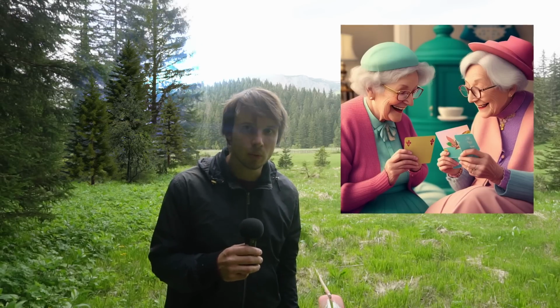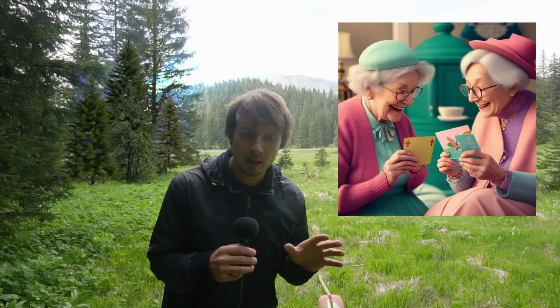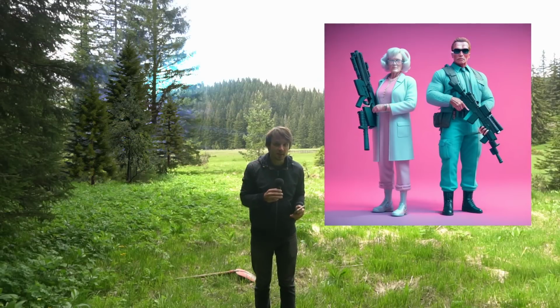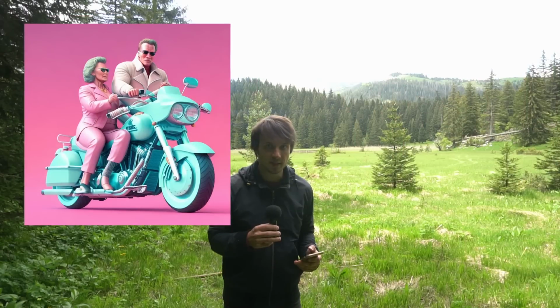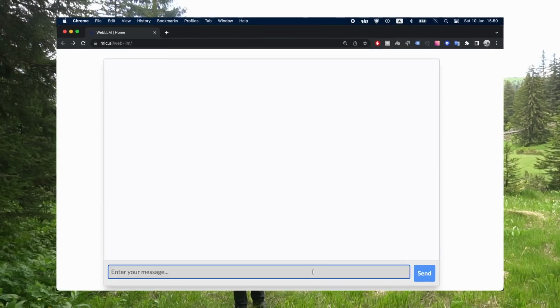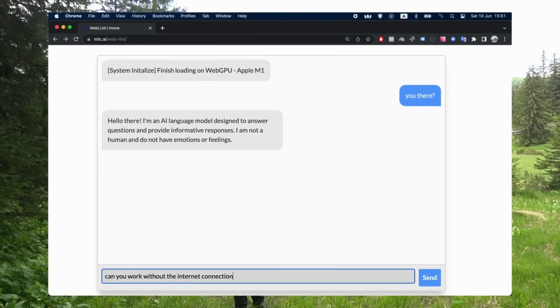Graphics cards are not only used for graphics, they are also used to scare children. But those are different graphics cards. A major use of computer graphics cards these days has also been machine learning, and this means that WebGPU brings machine learning and AI into your browser, which means that AI is now in your browser and not on the server, which means you don't need the internet connection. Here is the Web LLM, the large language model. Basically, it's ChatGPT that works in your browser without the internet.